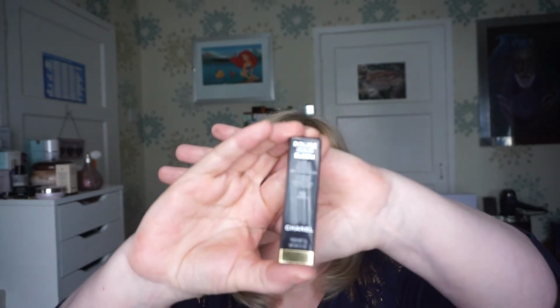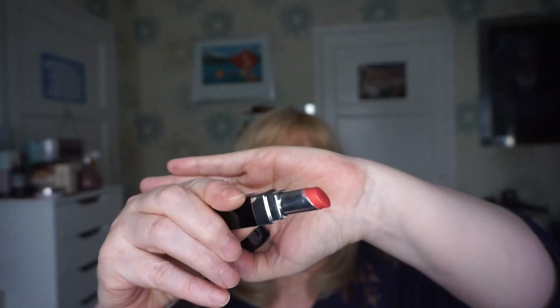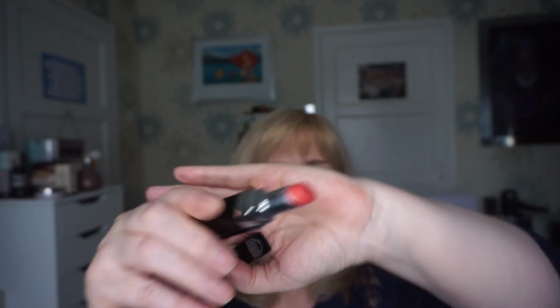And finally, my Rouge Coco Blooms from Chanel, the newest lipstick they've released, which I've got on today, 122 Zenith. So this was the one I said to you in my haul video, after showing you 116 Dream, that I was going to get next, and I did get it. And there it is, a beautiful peachy pink, nice and bright for the summer. There it is, lovely on the lips.